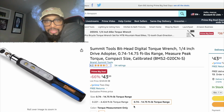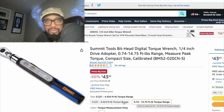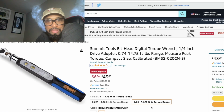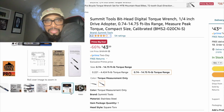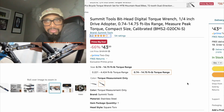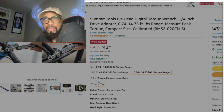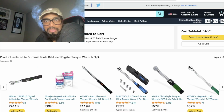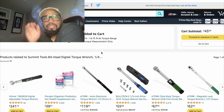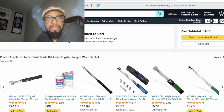All right, so this one does 0.74 to 14.75 foot-pounds torque range. All right. And then you have this torque range. More than likely, it'll probably be this one. $43. It's not bad. You know what we're gonna do? We're just gonna add it and save it for later, you guys. See what happens when you add stuff? There's more stuff popping up. That's just the way the Amazon algorithm works.